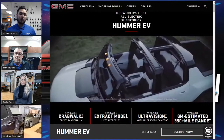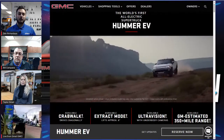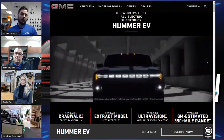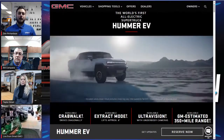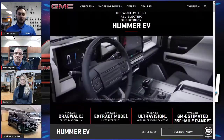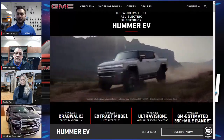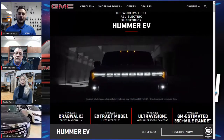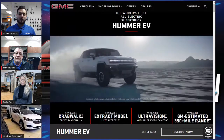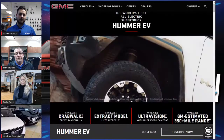And then the last one, which is already reserved out, is going to be the Hummer EV Edition 1. That's going to be released fall this year. It's going to have 3 electric motors with a range topping out at 350 miles. You're going to be able to do 0 to 60 in under 3 seconds. Oh, wow. It's going to have 1,000 horsepower with 11,500 foot-pounds of torque. Wow.